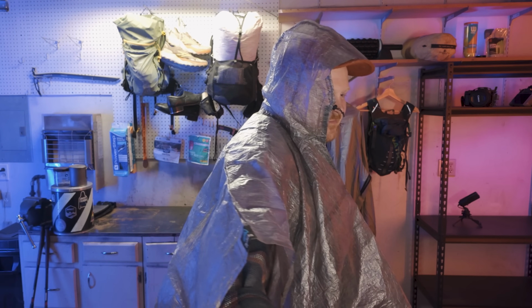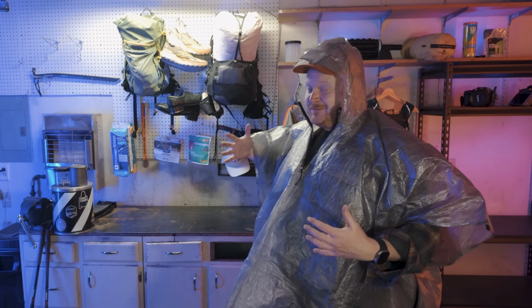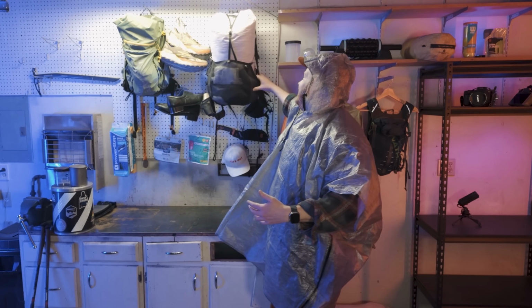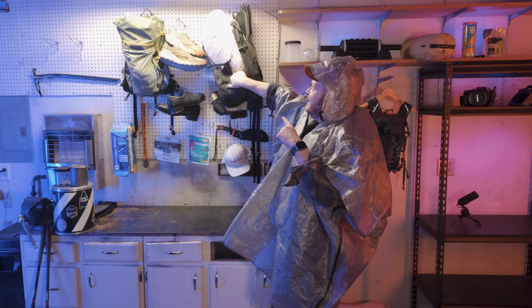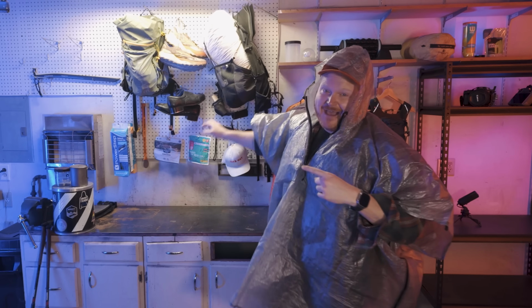This is the DCF Poncho from Z-Packs, and it was amazing. I wish I would have discovered it earlier. It also folds up super small. I put it right here on the back of my pack between my foam pad and the back of my pack. And then at night, when I almost always cowboy camp, I would use this next to my Tyvek as a place to put my pack and my things. So I wish I would have discovered it earlier. It was awesome. Big fan.